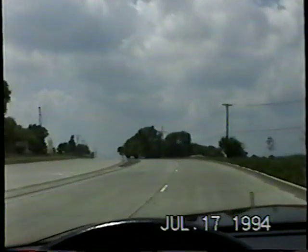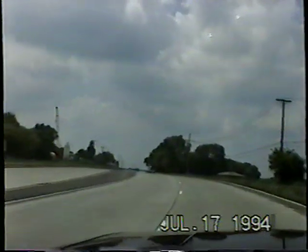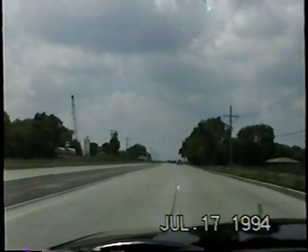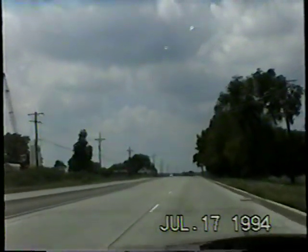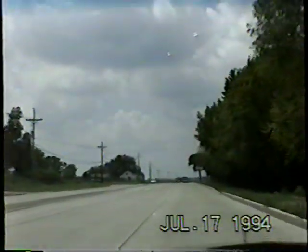And as you can see, we now have a 4-lane Route 120. And I'm going to go up here a ways and turn around and come back towards Volo and show you what's happened there.